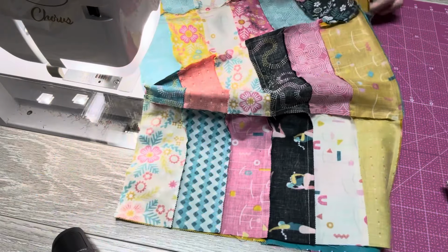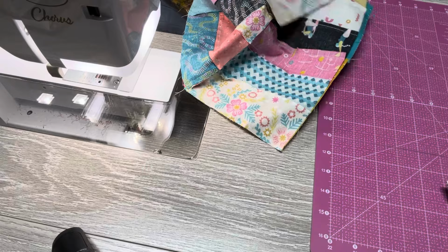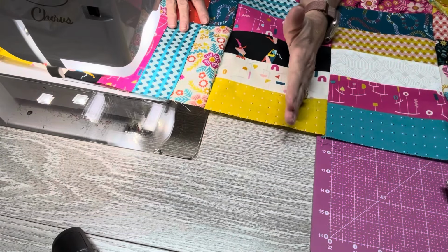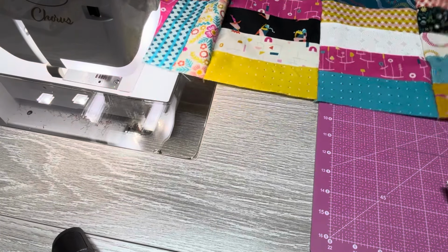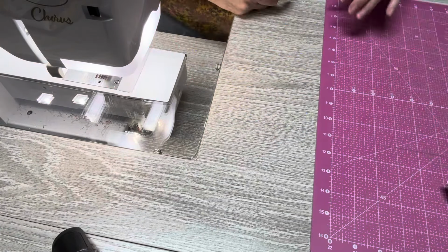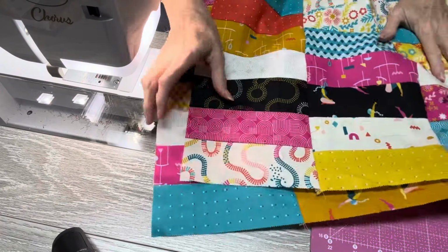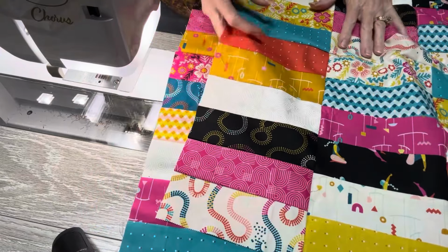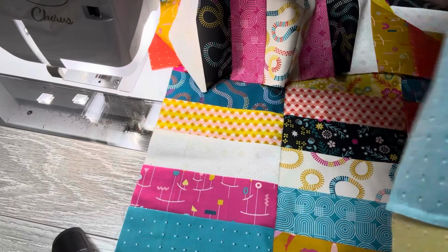So now I have 1 big unit all the way across here. One's going this way, one's going this way. So I'm going to do that again. And then I'll combine those 4. And there's lots of ways you can do this. You could do the sashing like I said. You could do no sashing. You could do borders around the sides. Lots and lots of ways.